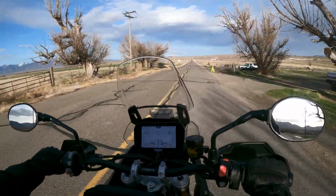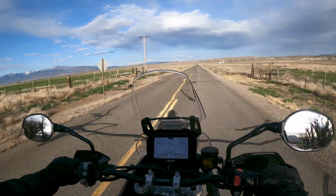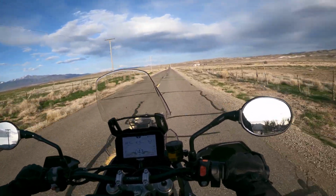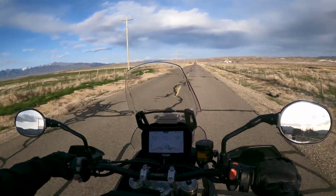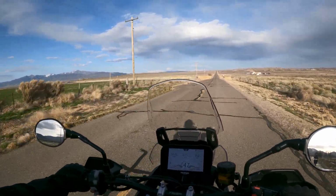The only thing I did change after this ride was the position of my rear brake pedal. It was a little too high for my touring boots, so I lowered it a little bit to make it easier to slide the foot on and off of that. Beyond that though, it was incredibly comfortable. It was a huge step up from my previous CB500X.